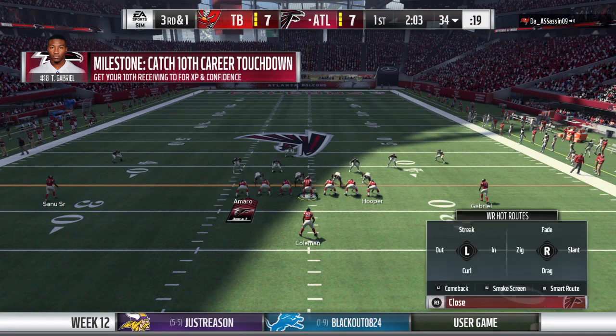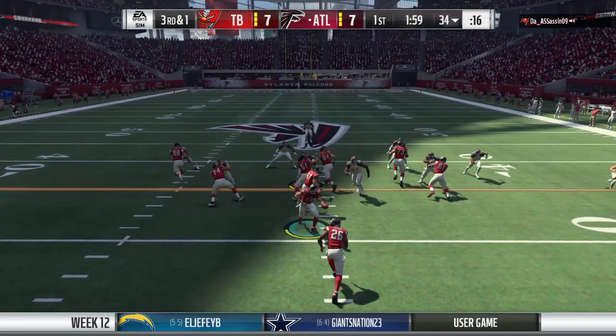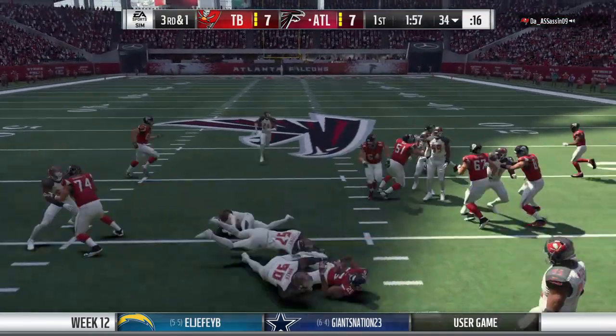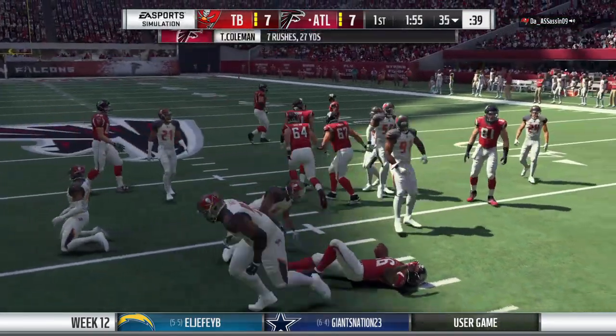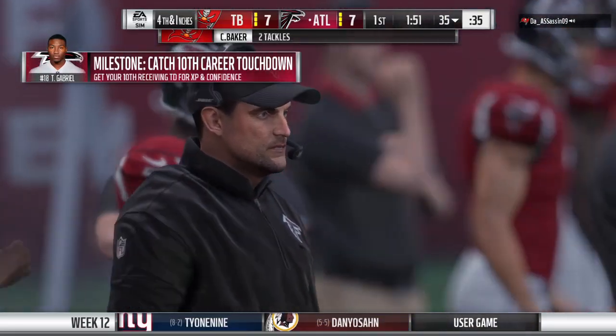Here we go now. Looks like the defense in press coverage here. On third down, it's Coleman, and he'll get this only up to about the 35. Just a 1-yard pickup there, and it'll be fourth down.